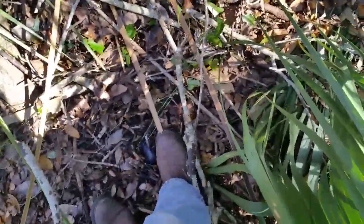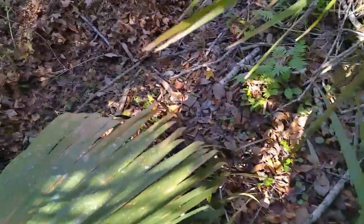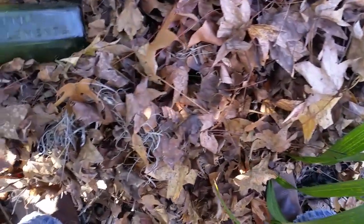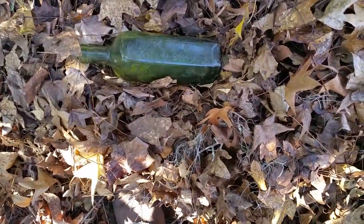No, it's broken anyway, whatever it is. Well, let's keep on going. If I find anything else cool like this, I will let you know. So here we have a Cana San Clemente. Very cool.